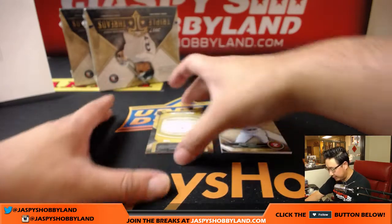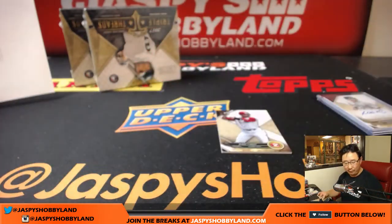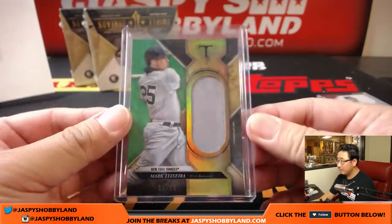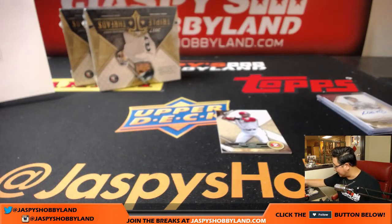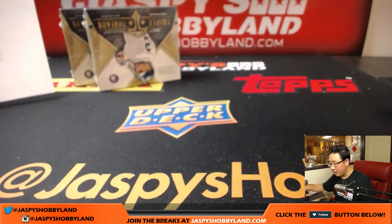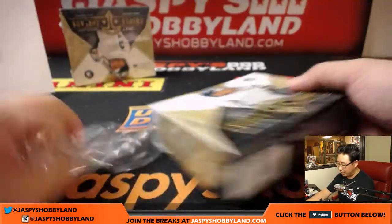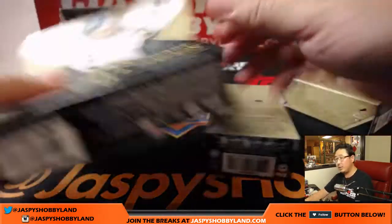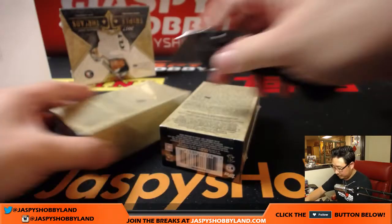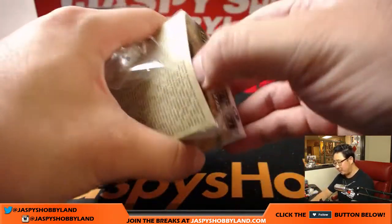And back here is Mark Teixeira for the Yankees. 11 out of 18 for Glowbug. Still looking for that one big one, though. Daniel Anderson looking for Indians. I think we saw maybe a numbered Corey Kluber card, but nothing super huge yet. Still two boxes to go, ladies and gentlemen. Four mini boxes to go. Good luck to all. Cross your fingers. Get out the lucky rabbit's foot at this point.